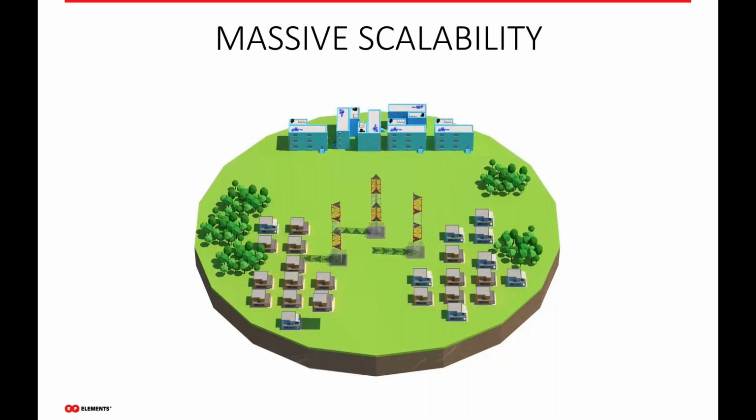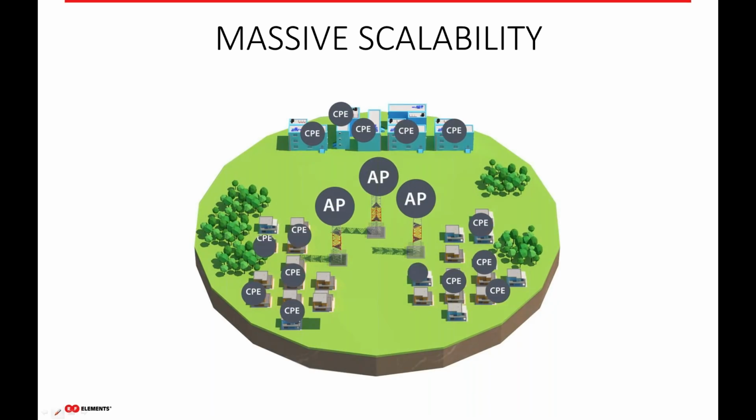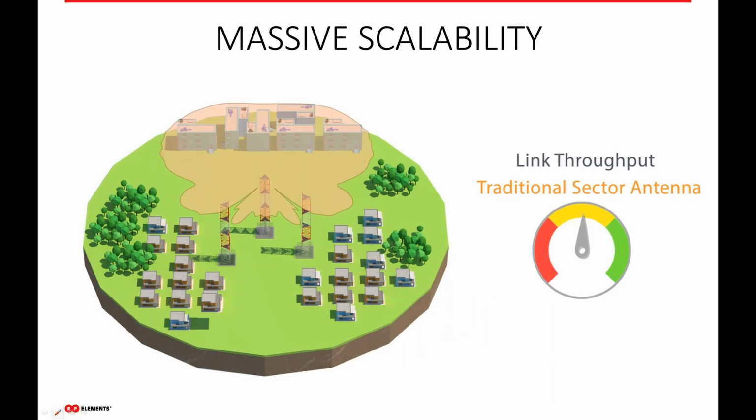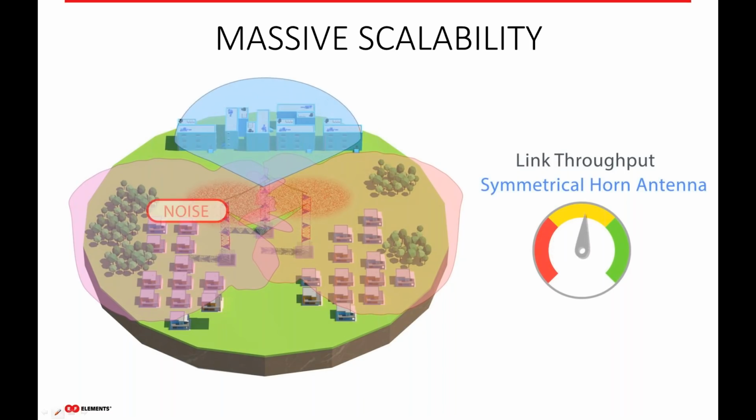So again, when we start looking at the noise rejection and what becomes possible with horn antennas compared to traditional sectors, it's really this massive scalability that you get with horn antennas, because you have the ability to co-locate so many more APs on your tower than you do with traditional sectors. With traditional sectors, you're tied in to having these really wide coverage areas, these really huge side lobes, which again start fighting each other and make the radios very inefficient.